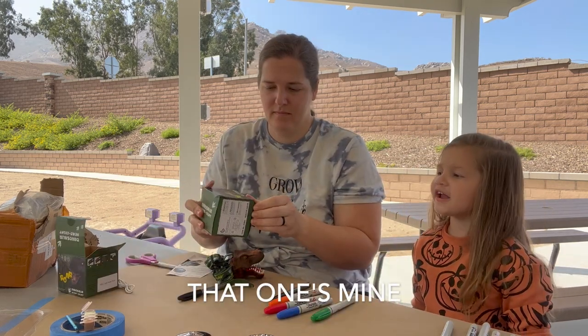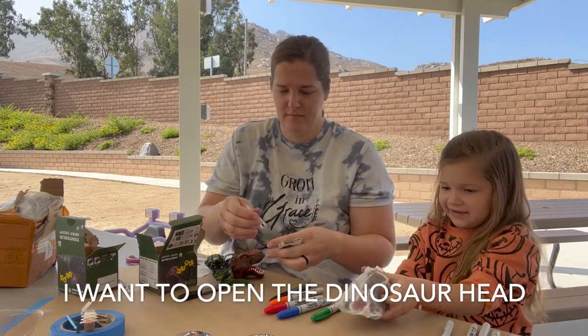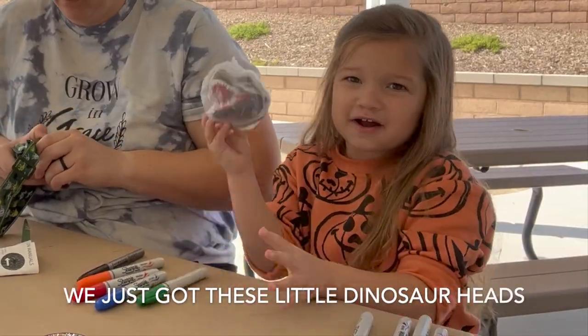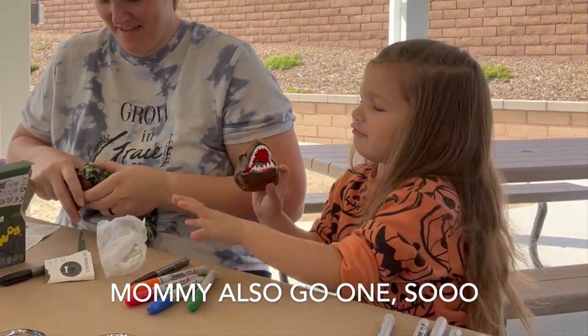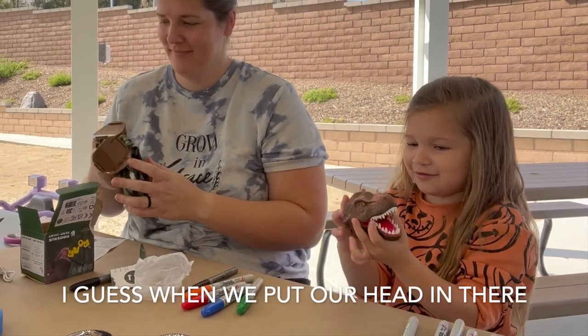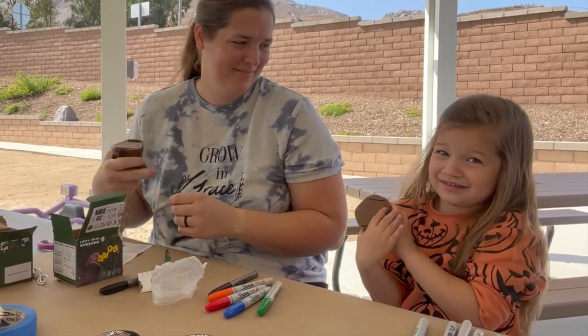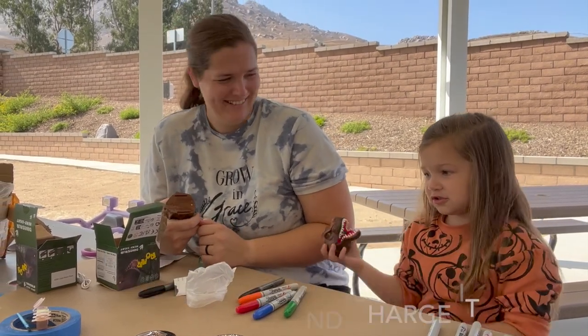Well, now it's mine. Yeah, this one's yours. I want to open the dinosaur head. Okay. We just got this little dinosaur head. Mommy also got one, so I guess when we put on our head in there, I guess it will be pretty cool when we charge it. It will be.